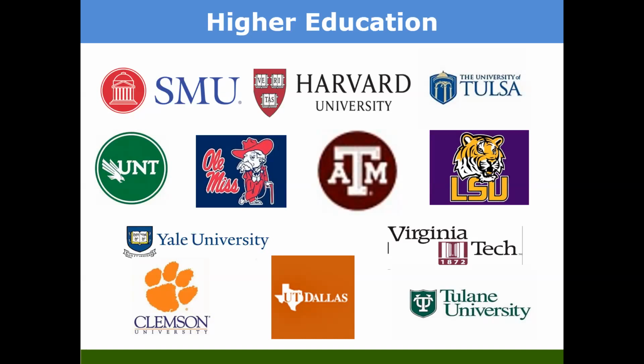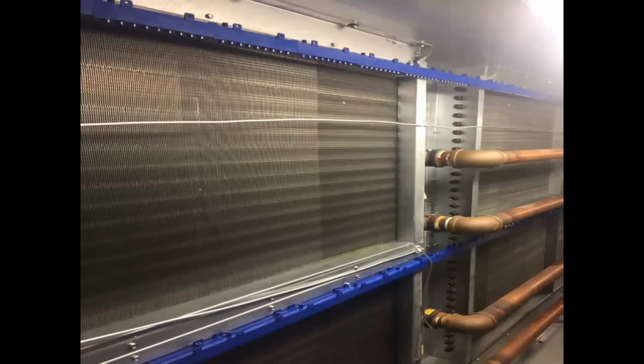And down there in Louisiana, where it's warm and humid air, the less air you can bring in, the better. So this is a photo of an installation on the front of some coils. And this is a large air handler. We can go either on the front side or the back side of the coils. Normally we like to go on the front if you want to keep your coils clean.